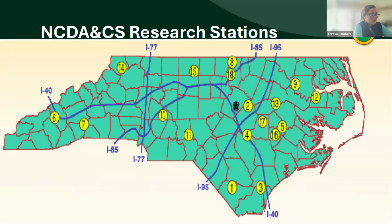So this is just an illustration of what the research station diversification looks like in North Carolina. You see the 18 stations listed here. And if you don't really know about North Carolina geography, let me explain very briefly, and I promise to keep this brief. If you look at the area west of I-77, that would be considered our mountain and foothill region. The area between I-77 and I-95 is considered our Piedmont region. And then everything east of I-95 is basically our coastal plain region. And right there in the center, the little star denotes our land-grant university, NC State.